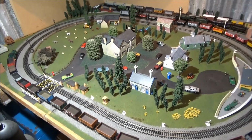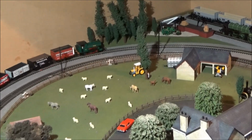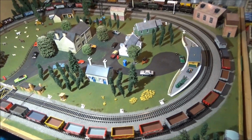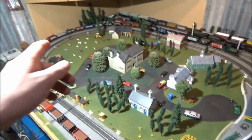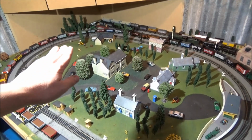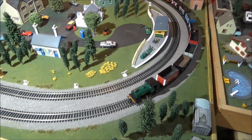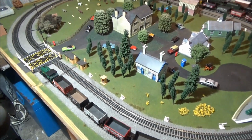Look what it's towing. In real life, there is no way that that little thing could tow all of that. But yet, it's doing it so well. My layout's relatively level. There's a bit of a slope going up there where the board's gone a bit warped, just from the heat over the years, but it hasn't gotten any worse because I've put quite strong bracing underneath the layout.